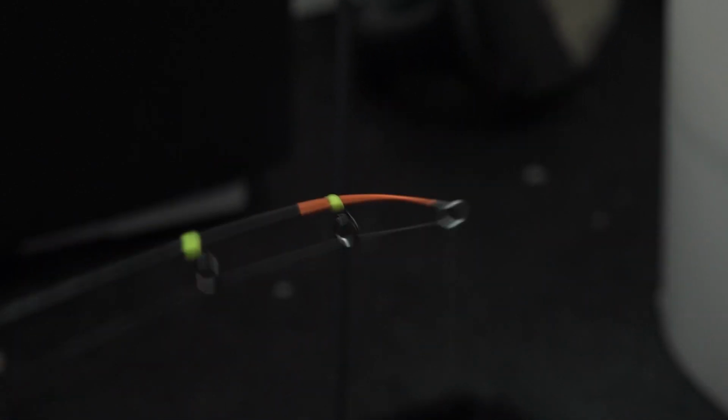Do they want that aggressive shake? Do they want it sitting still? They might not want anything. I'm going to drop the underwater camera and just see exactly where we're at, and that's the advantage of a camera, whether you're walleye fishing or even panfishing here.